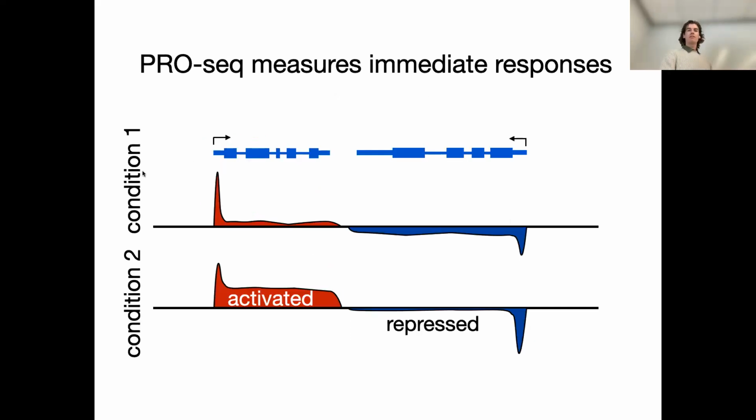And the cool thing about this is if condition 1 and 2 are separated on the order of minutes, you can still detect activation and repression, whereas in RNA-seq, you would actually have to wait for RNAs to either be turned over to detect repression or to accumulate over the existing levels to detect activation. What's different about RNA-seq data is you get comparable coverage over introns. So if you want to study splicing, this is probably not the assay for you.